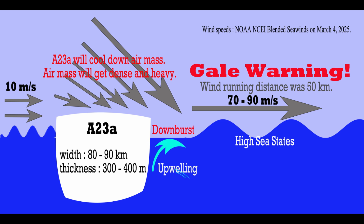It takes about 3 hours to cross A23a with a wind speed of 10 meters per second. Repeatedly, the air mass over A23a will be cooled. Finally, the strong wind will blow down like a downburst on the leeward side of A23a. Although there is not any observation of sea states, it is expected the sea state is very high. Also, upwelling could be expected on the A23a leeward side.